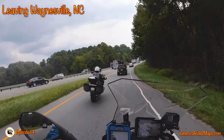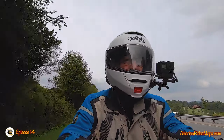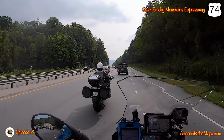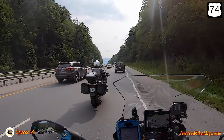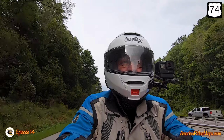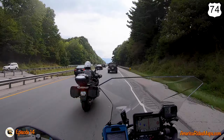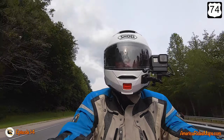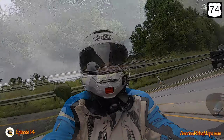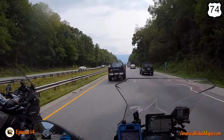We are coming out of Waynesville, and this is US 74, Great Smoky Mountains Expressway, on a Friday afternoon, which looks fairly busy. It'll thin out as we get west. If you're riding south of the Smokies, Waynesville, Maggie Valley, Cherokee, Bryson City, all those areas, you'll find yourself on this road. It's just the fastest way to get east to west.